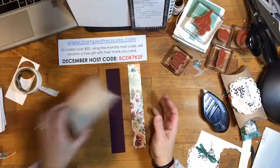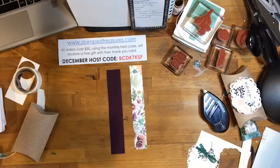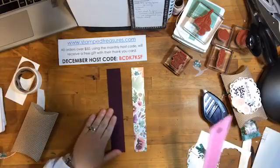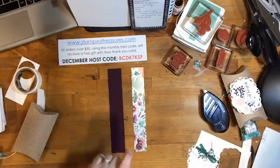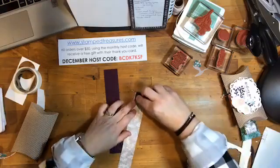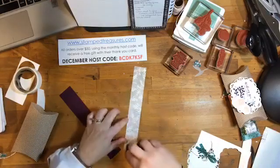So it's very possible. Okay, so I've got a strip of 1 1/4 by, don't remember how long, let me check here. 8 inches, I think. Yeah, 1 1/4 by 8 of the DSP, and then 1 3/8 by 8 of Blackberry Bliss. And I'm just going to stick this one on top of this one. So this is the back. I'm gonna do this one because I don't want it to be Christmas or wintry. I want it just to be used for anything.